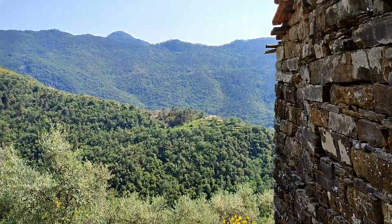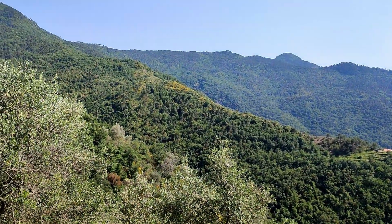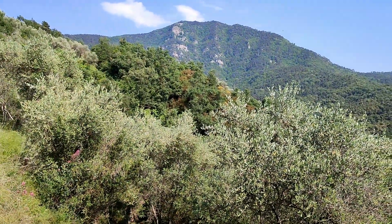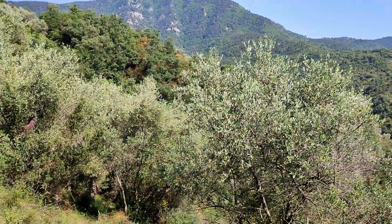Been an absolutely beautiful day. Blue skies everywhere, blue and hazy, hot. When I arrived this morning, there was some overnight rain still on the foliage. Look at this, it's just lovely.